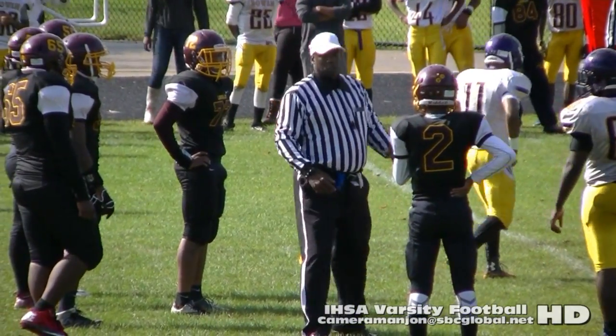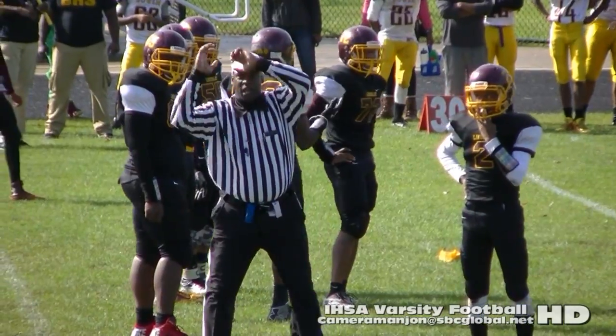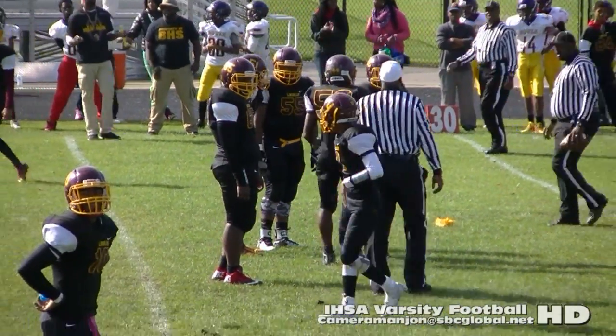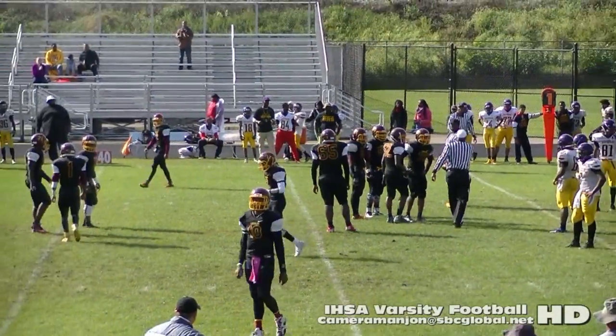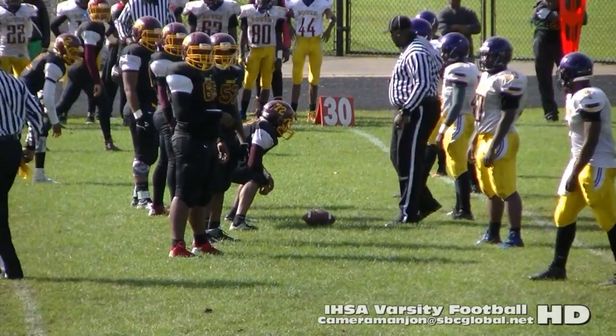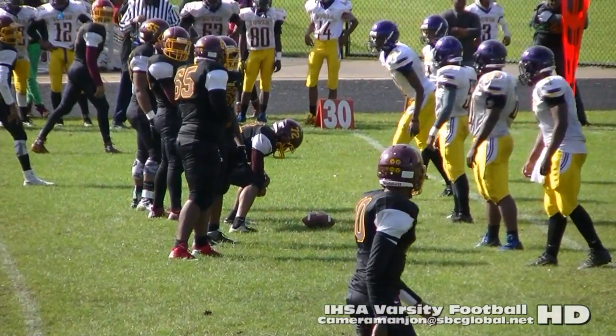That's a flag on the play. Intentional grounding. Penalty was against Lindblom. Intentional grounding against Lindblom. Declined by Bowen. Lost a down.